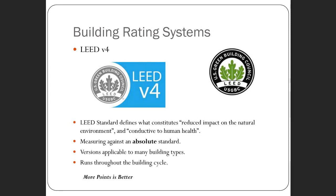Right, so we're trying to not just say we're green or sustainable. We're trying to measure it against a standard. We're measuring against an absolute standard. So you saw a couple slides ago, some details in that particular credit, and we're measuring our building's performance against that standard. And the LEED rating system has versions applicable to many different building types, runs throughout the entire building's cycle. Right? In the case of LEED, more points is better. It's always easy for us as Americans to understand, in many of our games and sports, more points is better.